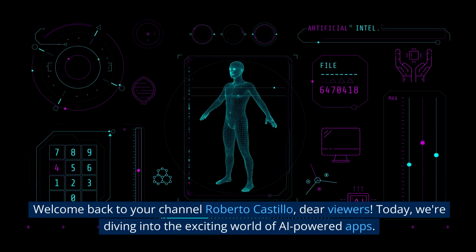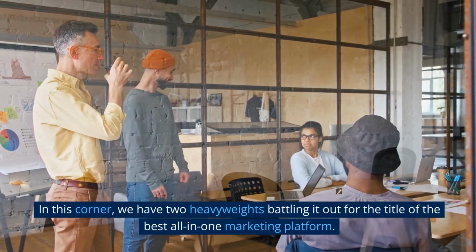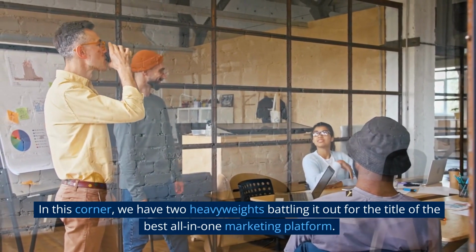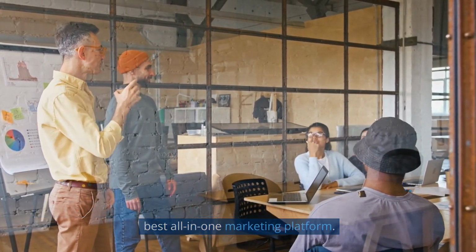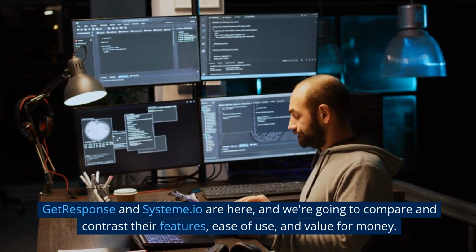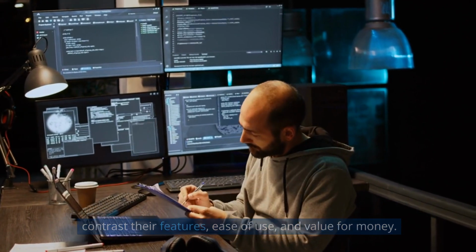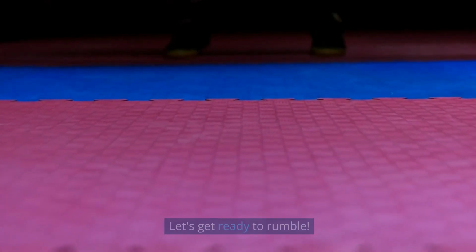Today, we're diving into the exciting world of AI-powered apps. In this corner, we have two heavyweights battling it out for the title of the best all-in-one marketing platform. GETRESPONSE and Systeme.io are here, and we're going to compare and contrast their features, ease of use, and value for money. Let's get ready to rumble.